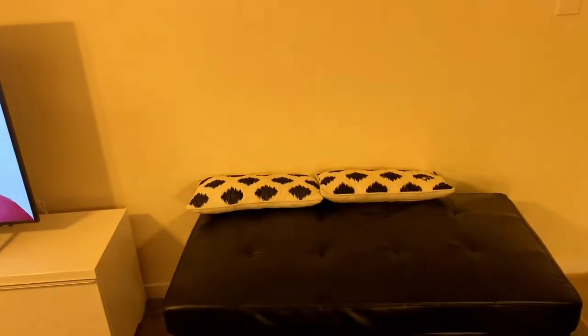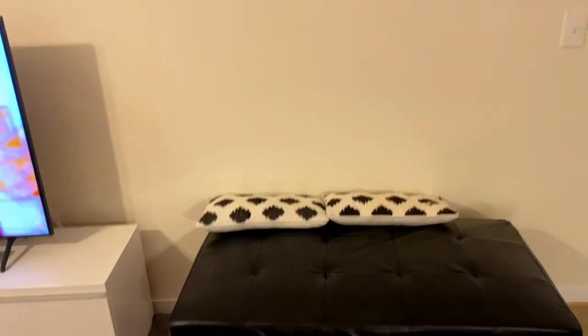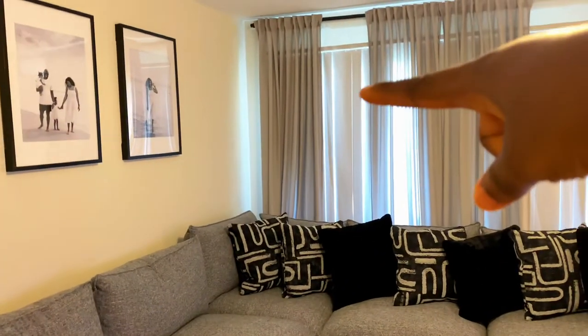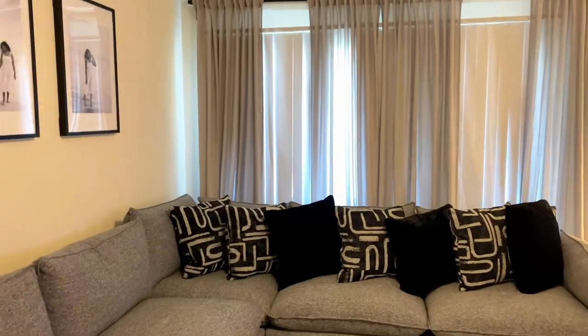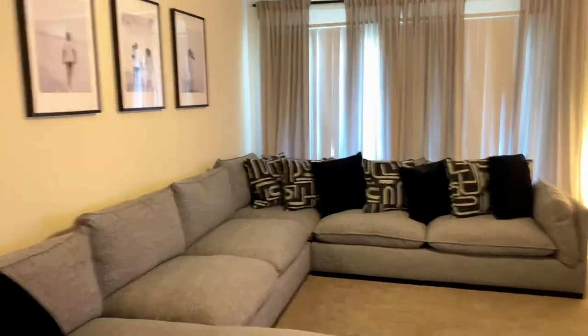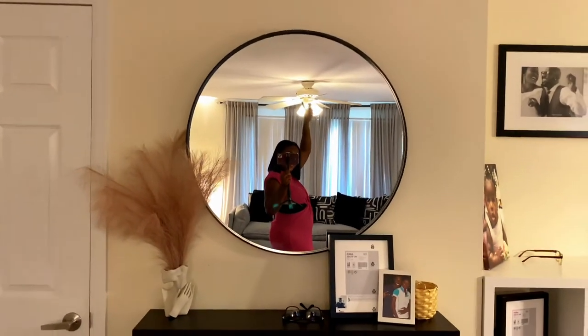That is not supposed to be there, but I'm still kind of cleaning out the spot I want to put it in, so that's why it's there. And then I'm thinking of putting a plant right there. I don't know, but like I said, it's not done, but it's looking all new. And yeah, that's pretty much it for the living area.